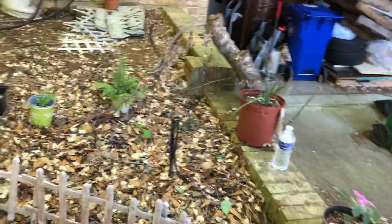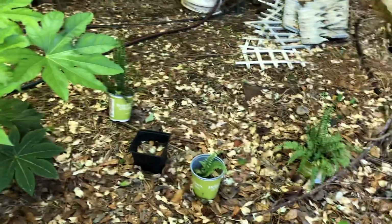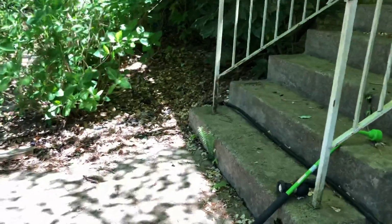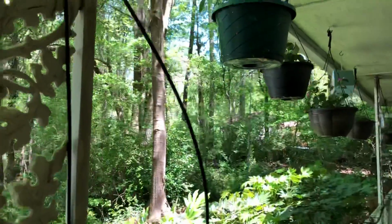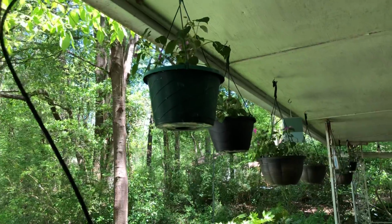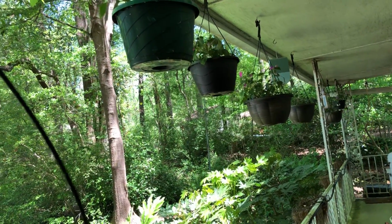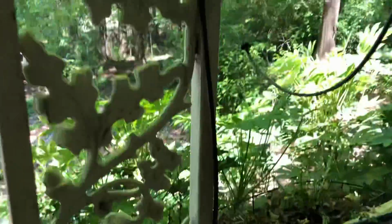My aloe's been outside. I may need to transplant some of these ferns into the window baskets because I think I might have let some of them dry out. I've been very good about watering and fertilizing my window hanging baskets, but they're already looking pretty leggy. I might need to cut them back and give them some more fertilizer.